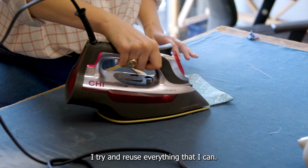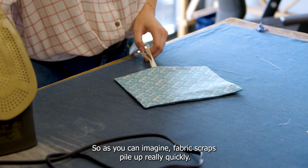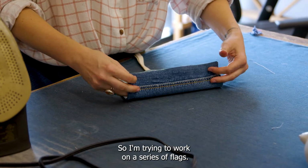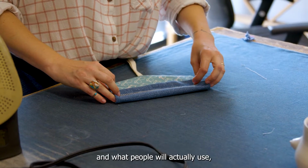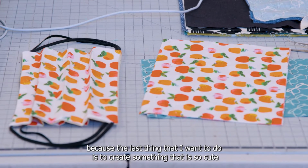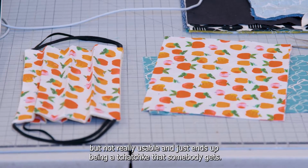I try and reuse everything that I can. As you can imagine, fabric scraps pile up really quickly, so I'm trying to work on a series of flags. I try first and foremost to consider functionality and what people will actually use, because the last thing I want to do is create something that is so cute but not really usable and just ends up being a tchotchke that somebody gets.